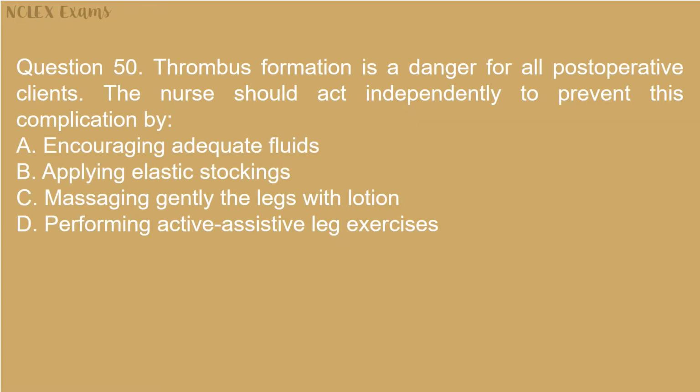Question 50. Thrombus formation is a danger for all postoperative clients. The nurse should act independently to prevent this complication by: A. Encouraging adequate fluids. B. Applying elastic stockings. C. Massaging gently the legs with lotion. D. Performing active-assistive leg exercises.